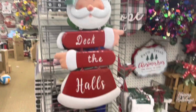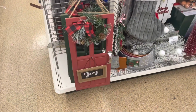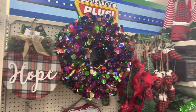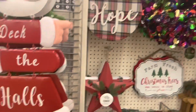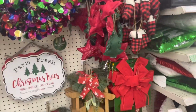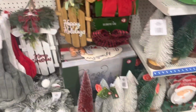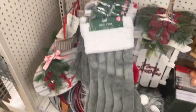All right, and they've got more decorations. This is cute, these doors. They got red and green. This is a Dollar Tree Plus. Dollar Tree Plus, they do have items that are like $3 and $5. They got the bristle trees, excuse me. It's these really big stockings. Those are $3. And again, this is the Dollar Tree Plus aisle.